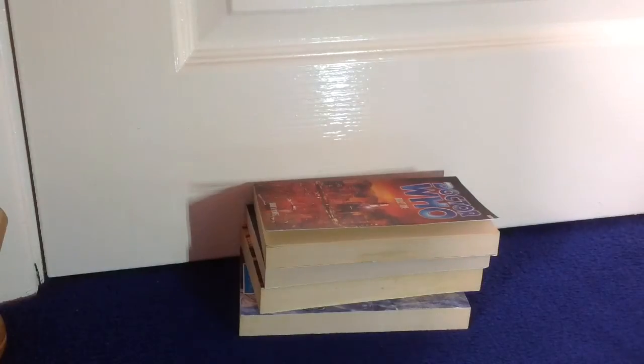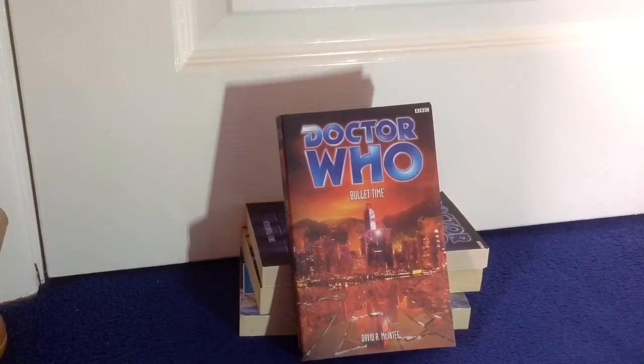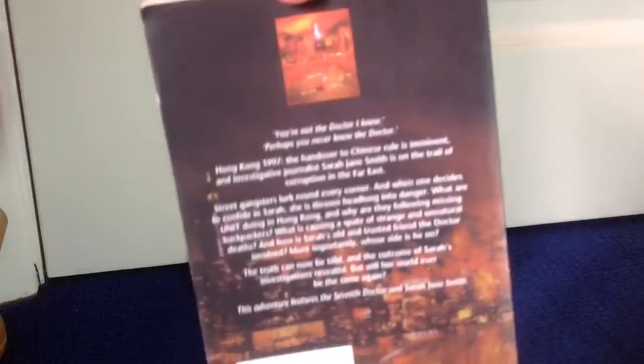Right, how many pages is this one? It is 280 pages there. Okay, so the next one, all these are bought from Camilla's now. Bullet Time, and I was very intrigued with this one. One, the cover looks stunning. Two, it features the one and only Sarah Jane Smith. It's a Sarah Jane Smith and 7th Doctor story.